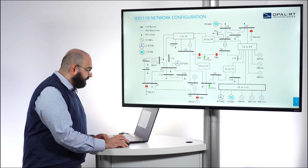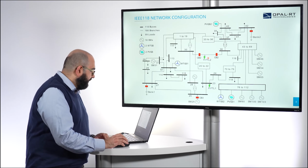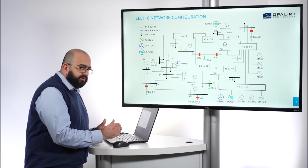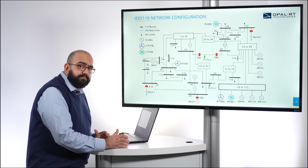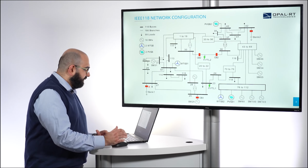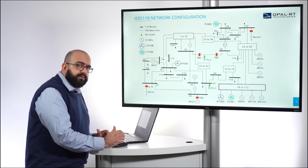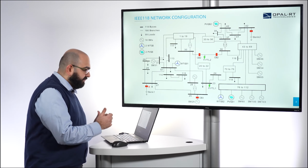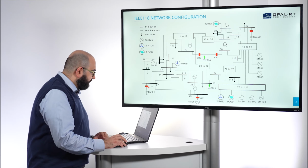The faults that you see here are also part of the wide area control scenarios that we can run, and they can cause the undervoltage that I mentioned. The breakers for the capacitor banks are normally open, so the capacitor banks are not connected to the network yet. They only connect if the voltage drops below a certain threshold and causes an undervoltage for a long time, and then they rectify the situation.